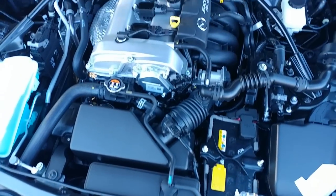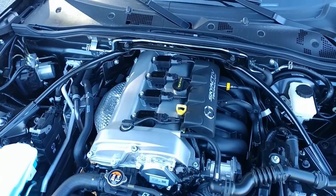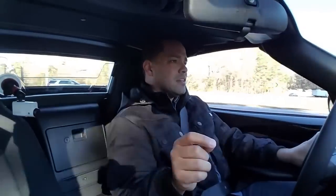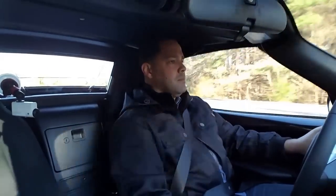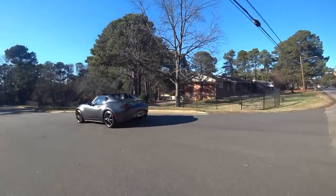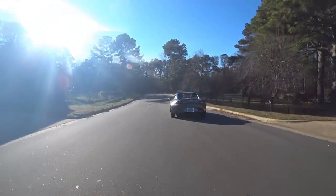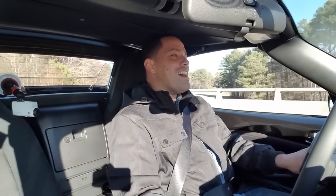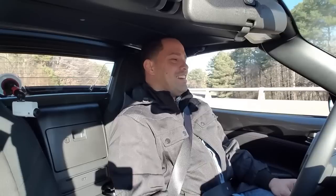4 cylinders, 155 horsepower, 2.0 engine, and it still has everything. Everything, because you know what? Mazda works the magic of lightness. Very, very connected, very directed. I love it, the Mazda Miata shifter is one of the best in the market. You cannot argue that. Oh my God.